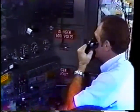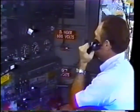Southern Carolina 270, over. Okay, Belmont Coal Train. Air starting up on the cab. Southern Carolina 270 understands. Okay.